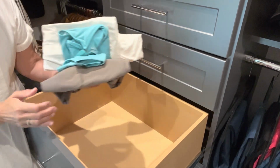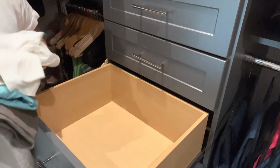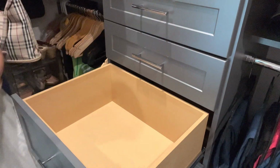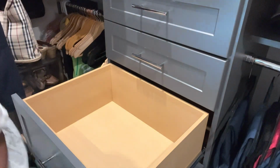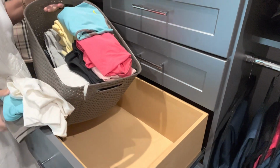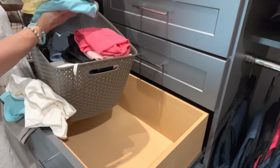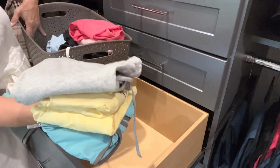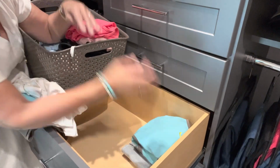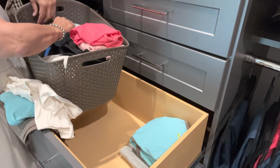So in here right now I have some workout clothing that I had been looking everywhere for and didn't realize I had already put it in here. So I try to go to the gym about 3 times a week. I try. And I take some classes as I'm on a journey to try to get healthy as well as decluttering my home. So that's what I use the workout clothing for.